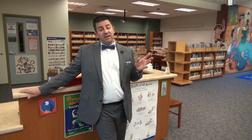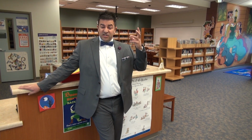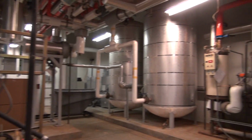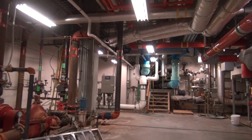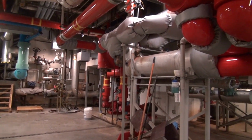We're looking at a great example of an air diffuser in a ceiling in one of our newer facilities. Again, this is part of where we're pushing the good air in. We heat it or cool it depending upon the season.